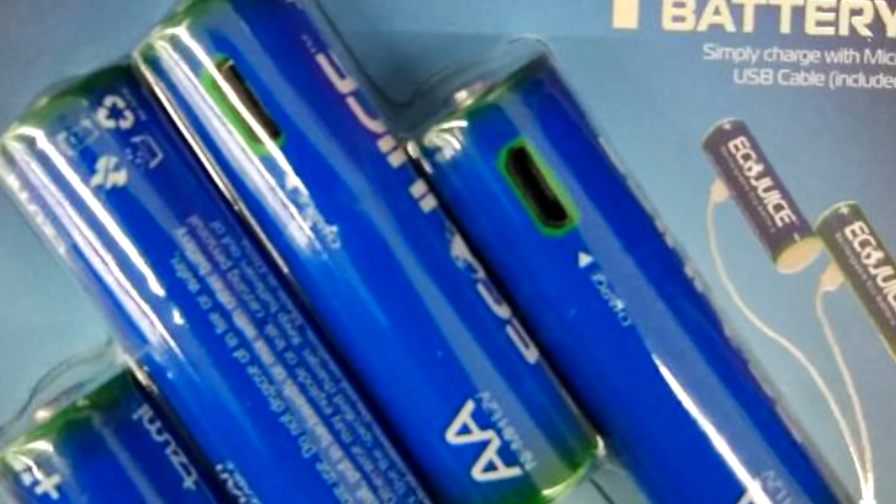That sounds really convenient. I don't use rechargeable AA batteries because I just don't have a lot of things that require batteries at all. But I remember having rechargeable batteries one time, and they had to fit in this charger and go on the wall, and it was kind of inconvenient. This looks like it would be a much better solution.